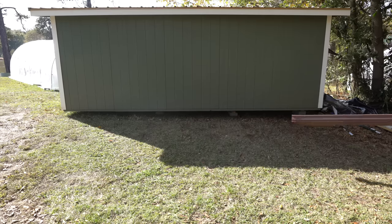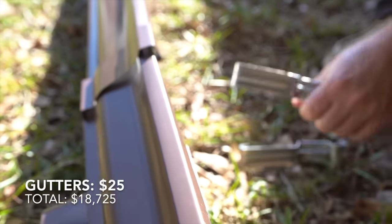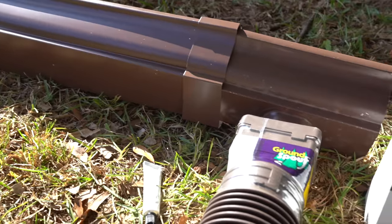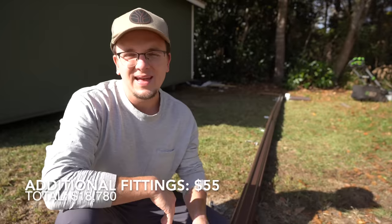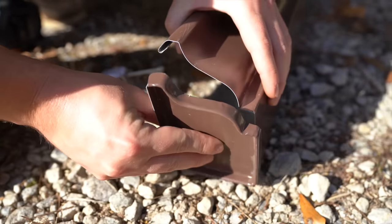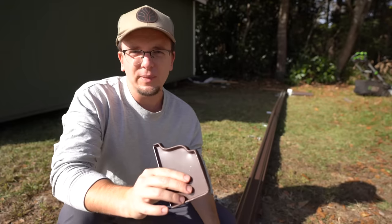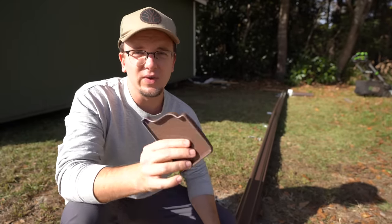Now that we've cleaned up the area, we'll set out all the gutter pieces parallel to the micro cabin and go ahead and put it all together to get an idea of what it should look like once it's actually installed onto the micro cabin. This is the left end cap. We've got a left and a right to keep the rainwater from going off the sides of our gutters. We simply pop this on the end of the gutter, then we crimp it to make sure it doesn't move out of place, and then we caulk it to keep the water from leaking out of the edges. That's all there is to it.